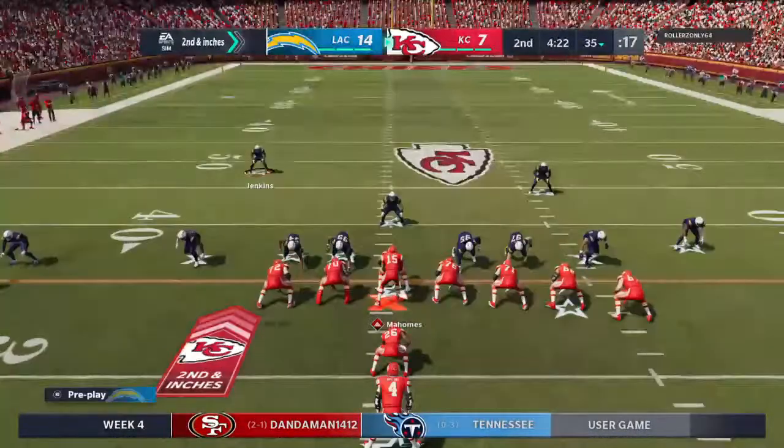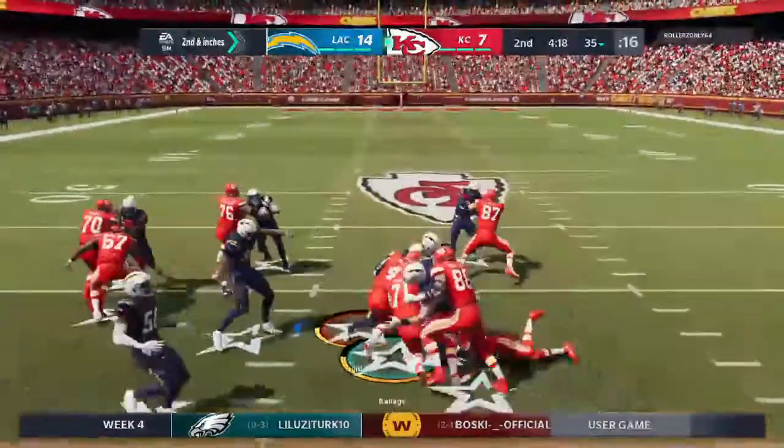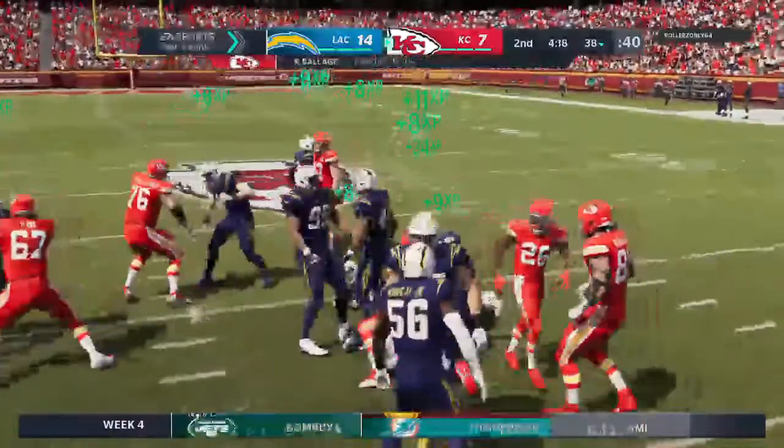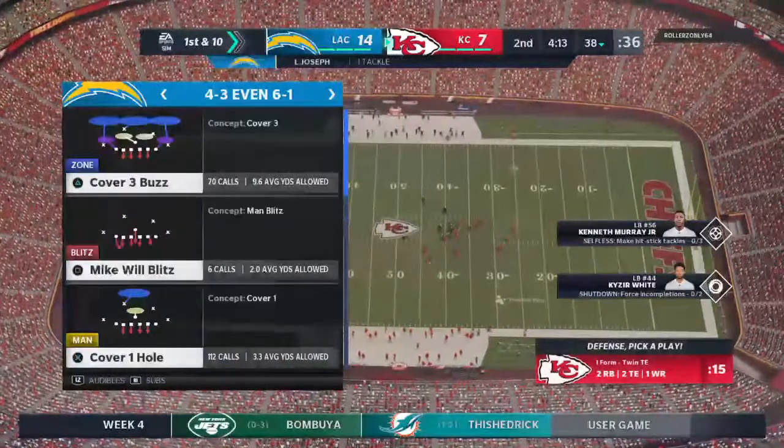Options galore here. Second and a few inches. Now Ballage. And he'll be brought down shy of the 40 at the 38-yard line. They'll get 3 as the drive continues.